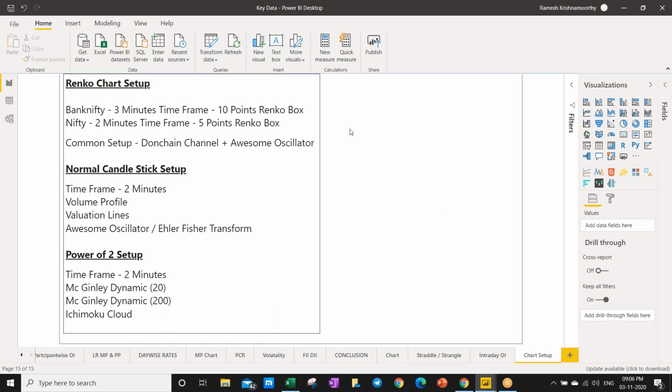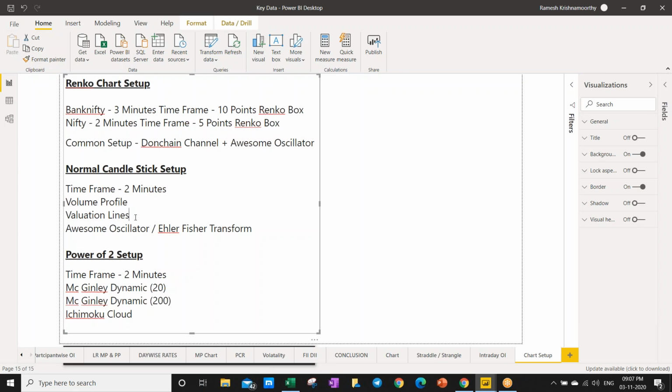See, this is the Renko chart setup: Bank Nifty 3 minutes time frame, 10 points Renko box, and for Nifty 2 minutes time frame, 5 points Renko box. The common setup will be the Donchian channel and awesome oscillator for both. And this is normal: in case you prefer not Renko, you can go for this time frame also. Normal candle setup: 2 minutes time frame, volume profile, valuation lines, awesome oscillator or Ehlers Fisher transform. This one setup can be used for normal candlestick pattern trading. A very good setup for options trading actually.